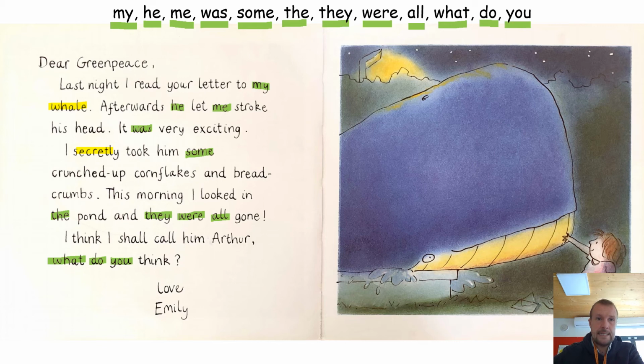Dear Greenpeace, last night I read your letter to my whale. Afterwards, he let me stroke his head. It was very exciting. I secretly took him some crunched up cornflakes and breadcrumbs. This morning, I looked in the pond and they were all gone. I think I shall call him Arthur. What do you think? Love, Emily.